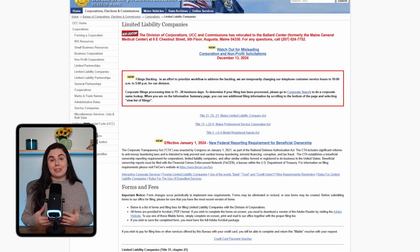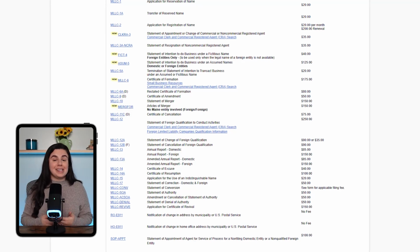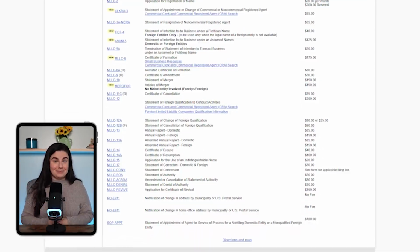Now, for all other business structures, like an LLC or corporation, your assumed name is filed through Maine's Secretary of State. There are different forms depending on your business entity, so be sure to pay attention that you're using the right one. Mailing your paperwork in is your only option right now, and you'll need to get these forms notarized too.